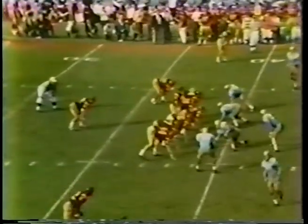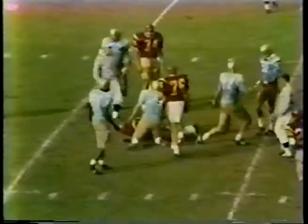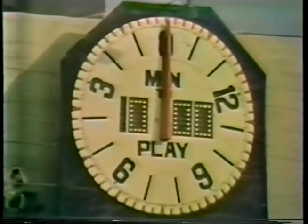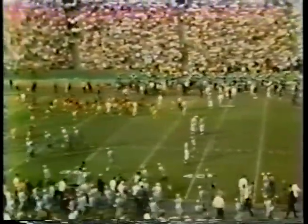We've got two potential, 3 receivers. Drake to the far side, McCullough to the near side. And with Simpson also in the slot position, the draw was the call to Dan Scott. Time has expired. Remember, that's only the first half.